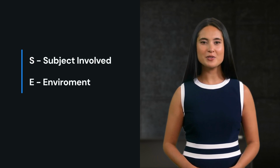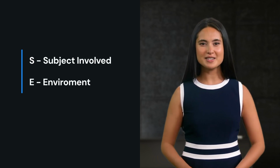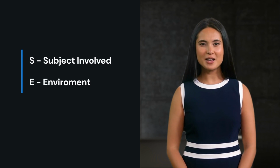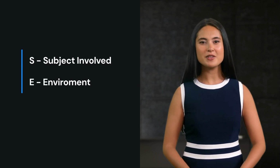In a retail store, the environment might include narrow aisles, crowded spaces, or areas with high-value items. Security personnel need to consider these elements when deciding how to intervene. For example, ensuring the safety of bystanders by moving the conflict away from crowded areas, using the store layout to prevent the situation from escalating, and identifying exit routes.